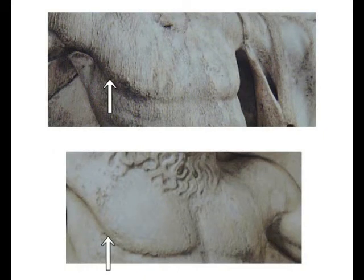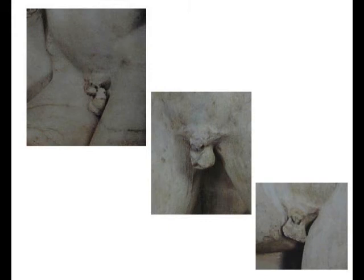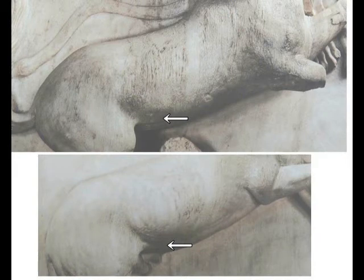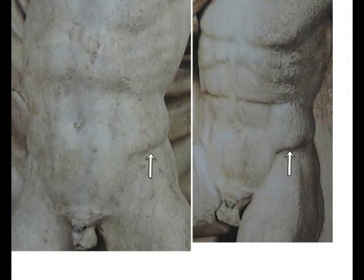Have a look at this chest here. The same line, the same line. No difference. Just decide by yourself. The same one, of the same person. And this is a horse. A very delicate curve, and the curve is the same, and here too. Also look at here. Same, no difference.